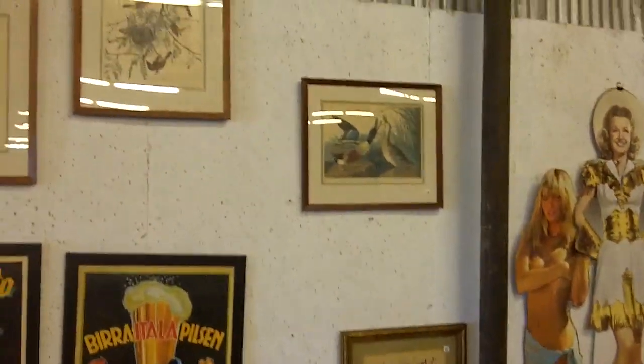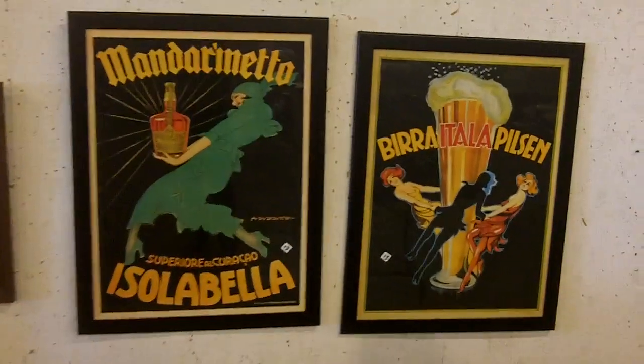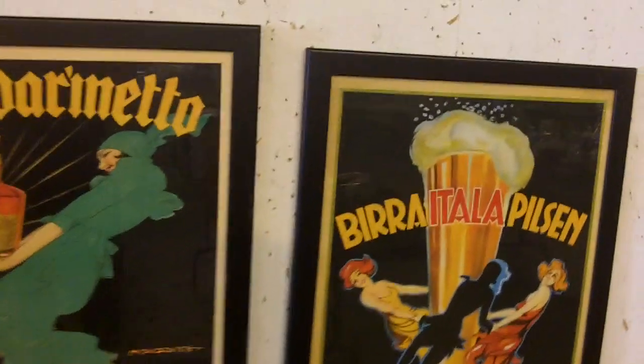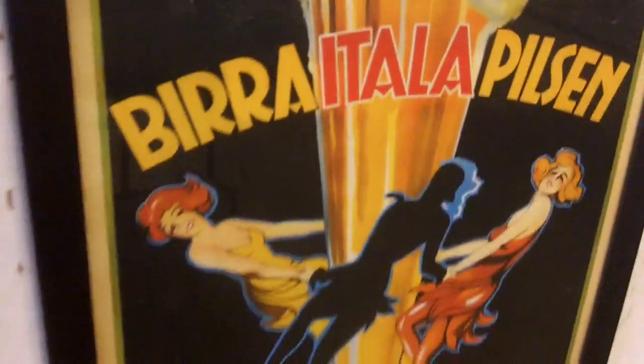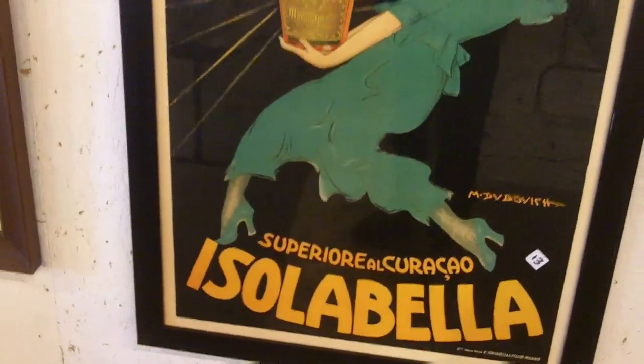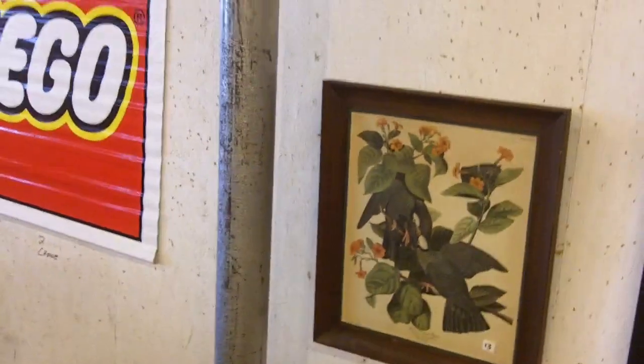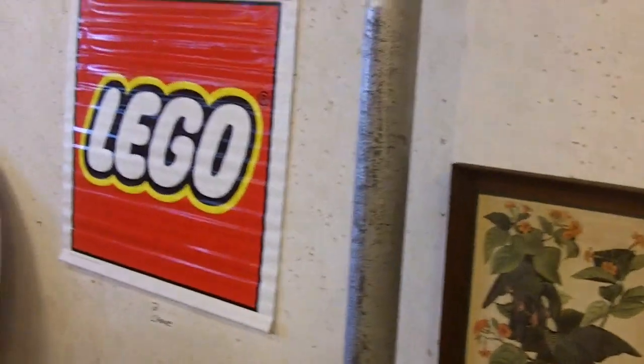Some cool stuff on the wall here, some Audubon kind of prints. And then these, I think these might be original. They're nicely framed, they're not those cheap Pier 1 frames, and they look like they have some age to them. I haven't gotten right in there with the loupe yet, but they're not flimsy. You know what I'm talking about.